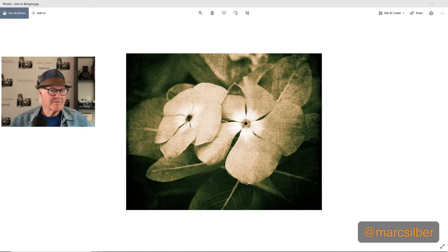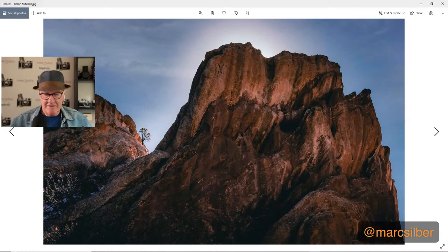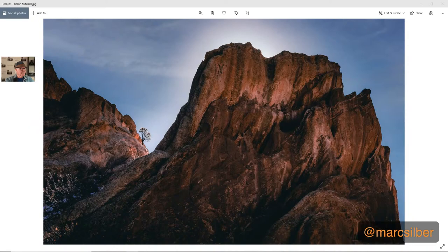All right. Here's one from Robin Mitchell. We've returned back to the mountains with Robin. Let me move my picture out of the way so we can see that better. Okay, cool. This outcropping is backlit. The sun is behind it there, and that's pretty cool. And the blue in the sky. And you have your little punctuation point.